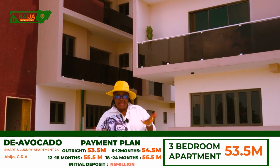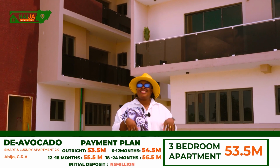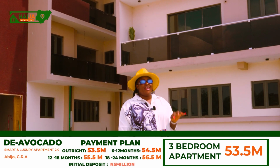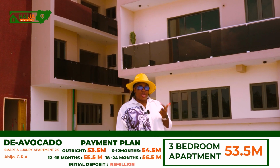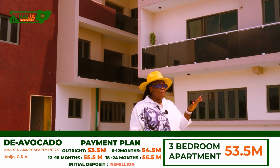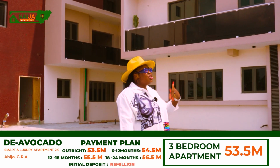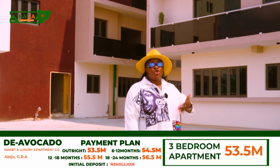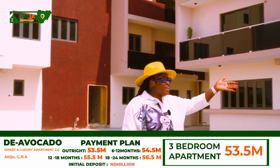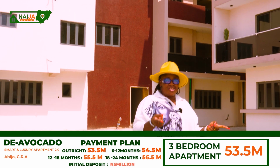As you have been seeing it, scrolling on the screen, the prices are different, okay? If you're going all the way to 24 months, you're paying higher than someone who is paying within 6 months. But guess what? If you can, you should actually buy this and pay within 6 months, because in the next 7-8 months, you're going to get your keys to your apartment, because you can still get any of these units right now if you are fast, right?